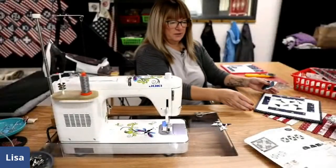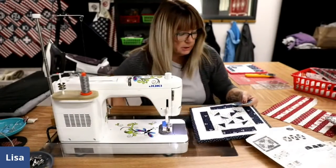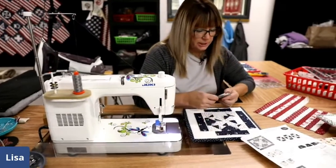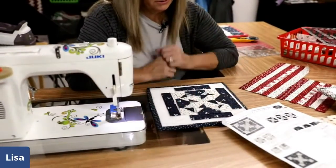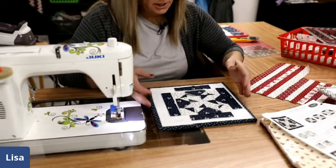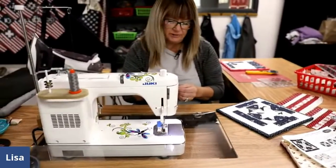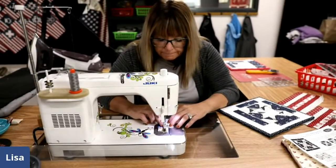Okay, so now throw away my little schnibbles. And we are going to park these in here now with all of the triangles pointing toward the center. All right. So in the directions, they put the center together first. So that's what we're going to do. Or you could probably do this in rows. Oh, you have to put the center together first. Line them up.